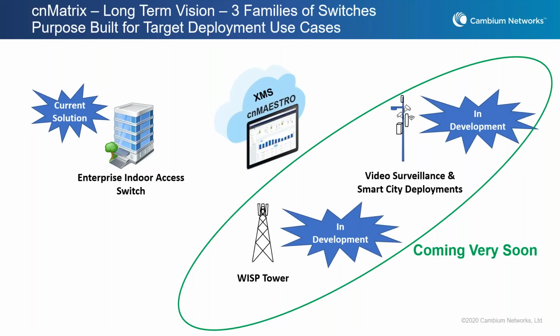And then, of course, maybe I don't have to mention this, but all 3 families of switches can be managed by our cloud or on-premise based management. So we support cnMaestro, and very, very soon I'll be talking about this. We also support our new XMS cloud solution as well.